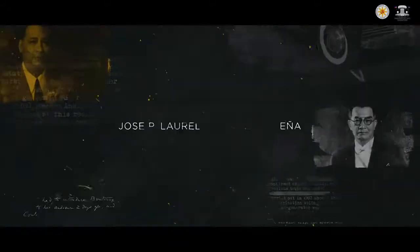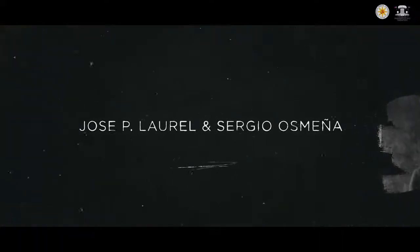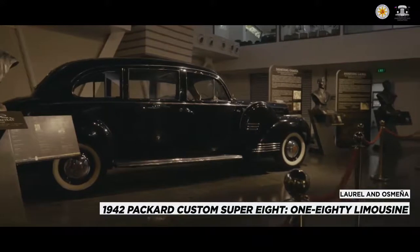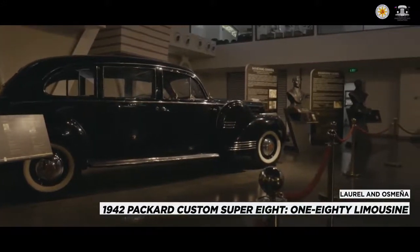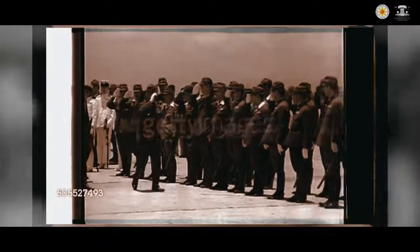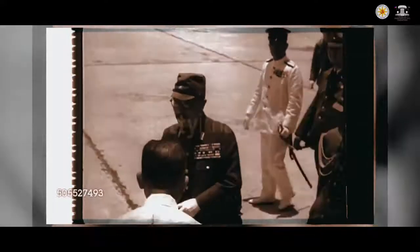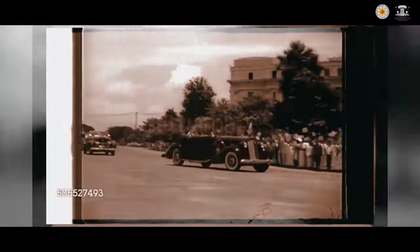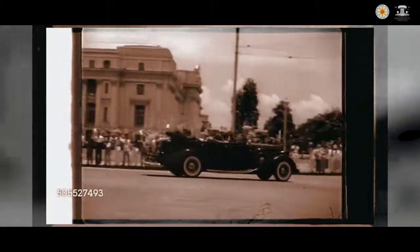Jose P. Laurel and Sergio Osmeña, 1942 Packard Custom Super 8 180 limousine. During the Japanese occupation of the Philippines, the Japanese administration reorganized government and inaugurated the Second Republic of the Philippines in 1943, upon which Jose P. Laurel was elected as president under duress. At the time, he was accorded the 1942 Packard Custom Super 8 180 limousine.